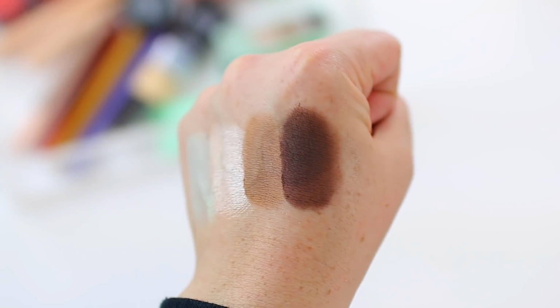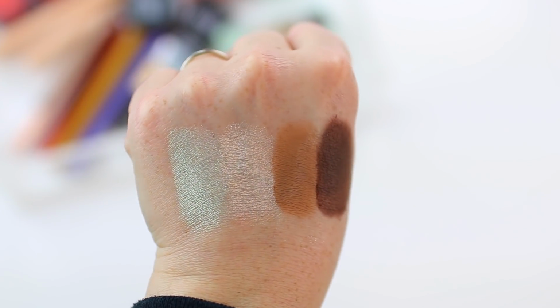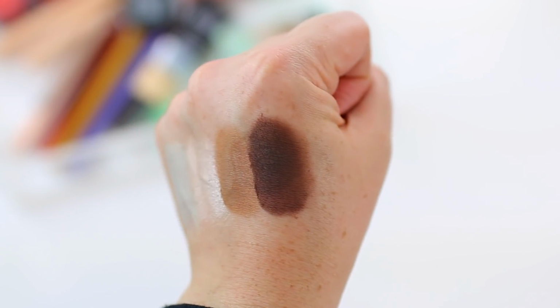It comes with 1 mint shadow and then the rest are neutrals. So this is going to be ideal for you if you tend to wear neutrals and you're happy with just 1 pop of mint. I don't feel like everyone needs to add multiple mint shades to their collection. Maybe it's something you'll only wear on occasion. If that's the case, this might be the quad for you.